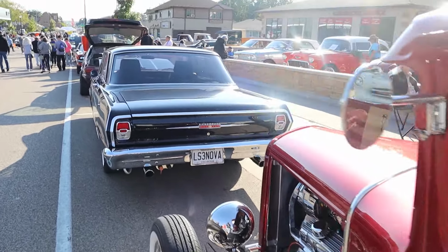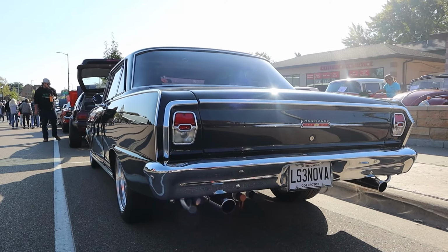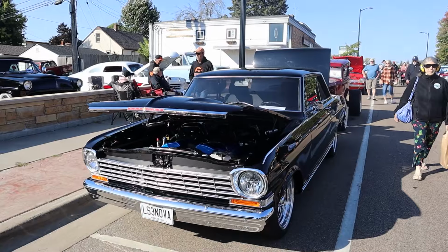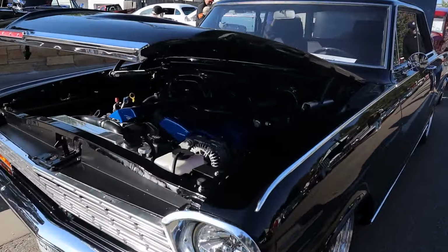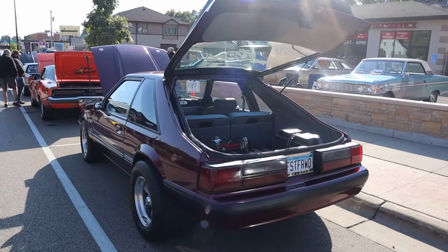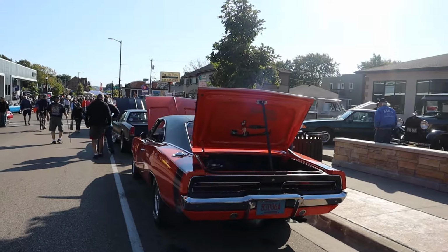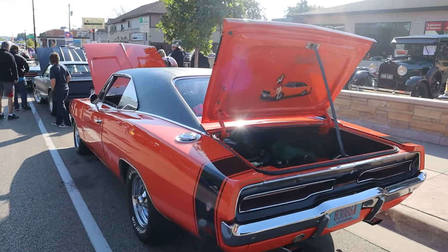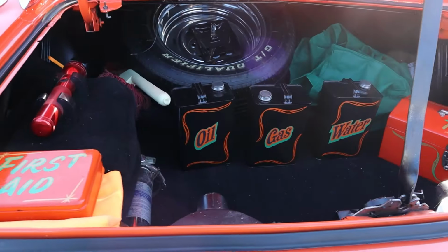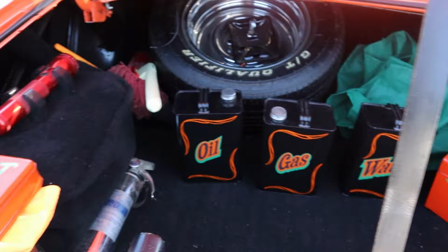All right, moving right along here. Chevy Nova. According to the license plate, it's got an LS3 in it. Yeah, and there she is. Newer Mustang here. Oh yes, I've seen this girl before. I love how they went that extra mile just to give these little touches for the trunk here. It's cool.